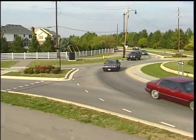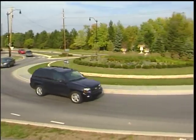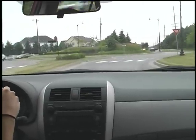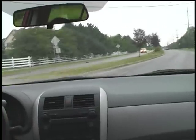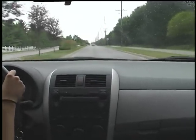All right, well, I see that this is a 1-lane roundabout, so slow down. I yield to the cars coming from my left. Yes. I can keep going. Perfect. Those 1-lane roundabouts seem pretty easy.